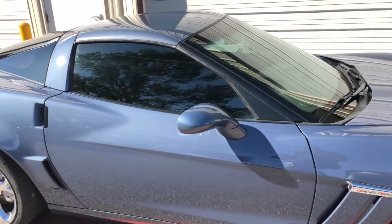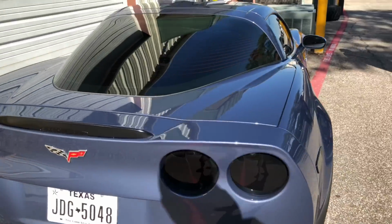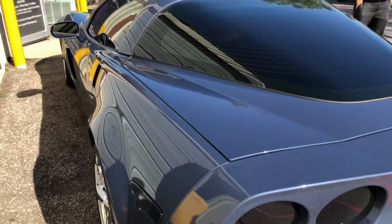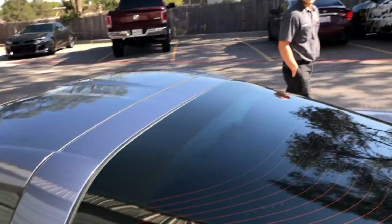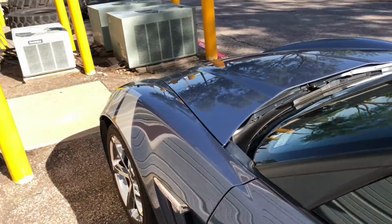Grandpa car. Alright, what year is it, Branson? 2012 Grand Sport. Thing's freaking clean. It's mint. For sale. For sale, how much? 38,000. 38,000, only 40,000 miles. Dude, it's mint.